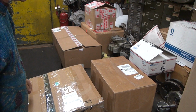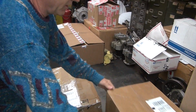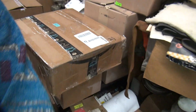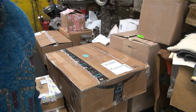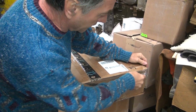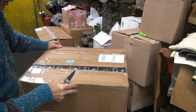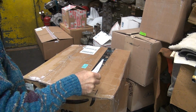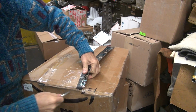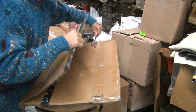Let's see what we can figure out here first. Let's do the big box. I'm running out of room around here. Alright, put the camera over here. Let's see what we got in this one here. Got 3 boxes today. Well, not today, but this is over the last few days. Last week.